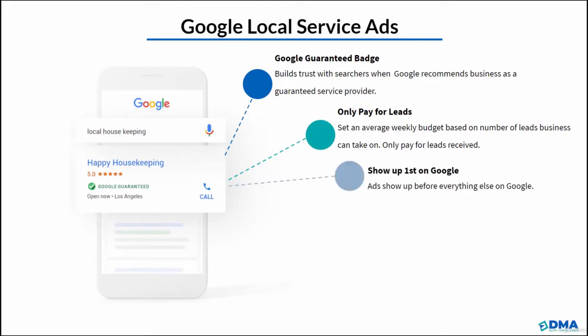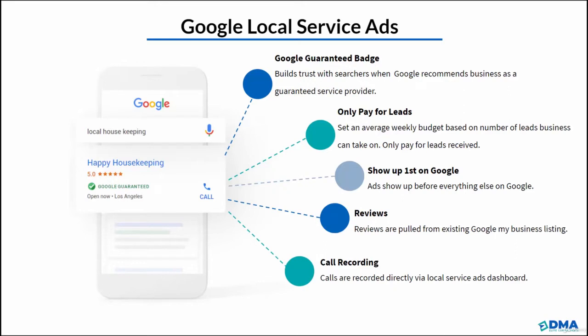And another great thing about the local service ads is that they're showing up at the very top ahead of the Google PPC ads. So whenever a searcher is looking for house cleaning, for a locksmith, for landscaping services, right? These ads are going to be at the very top before any of the other paid ads. And then whatever reviews that business has through Google My Business, they're going to automatically pull those reviews and put that onto the listing. And then within the actual dashboard, call recording is automatically set up.